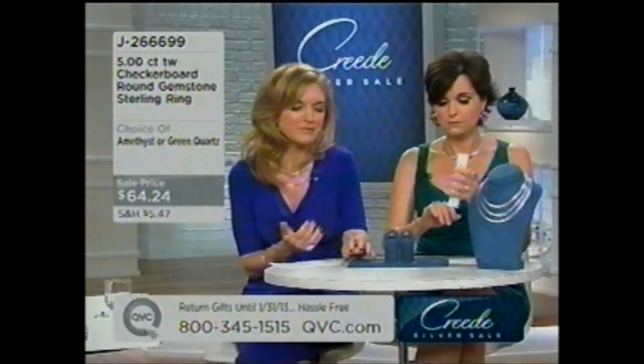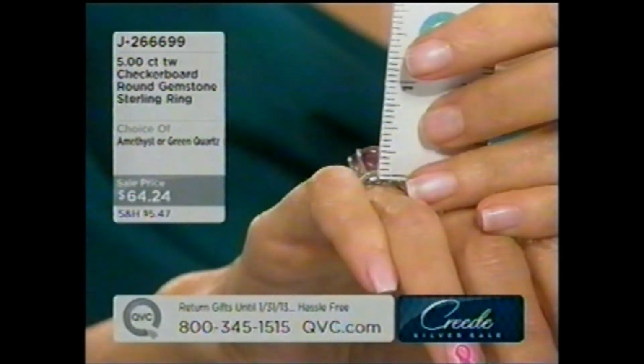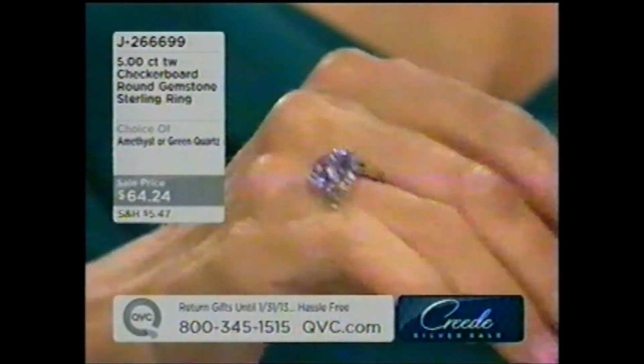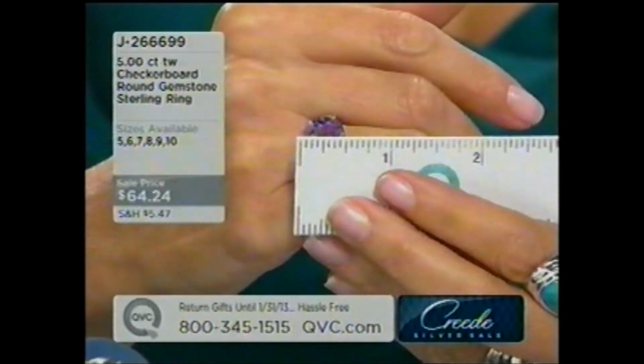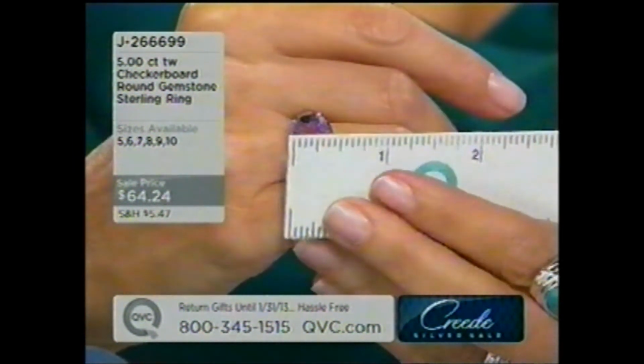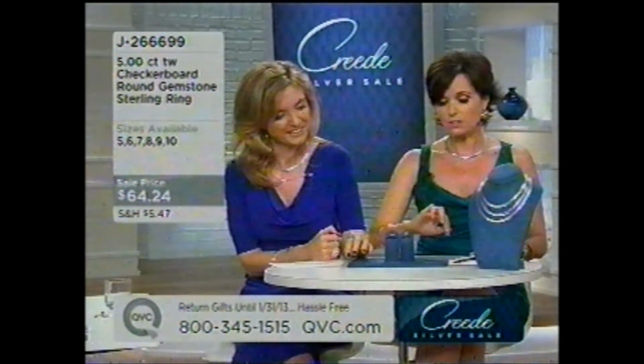It has presence on the finger, but as with all of our rings, I really have to say, even the big and bold ones, even the ones that have height, sit beautifully and comfortably on the finger. You hardly notice that it's there, but when you look down, you'll absolutely notice that it's there. Half of an inch almost there, just in that awesome looking gem that has so much beauty to it.